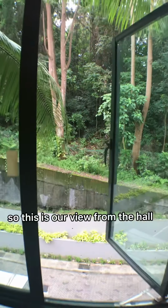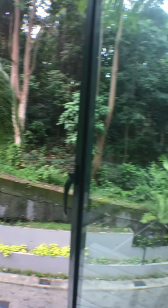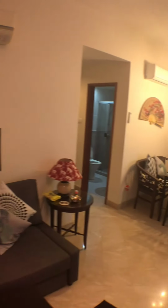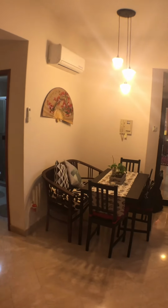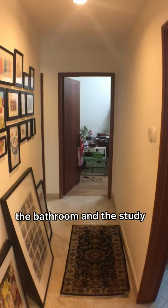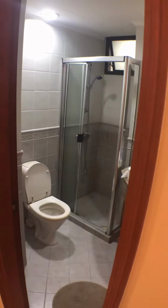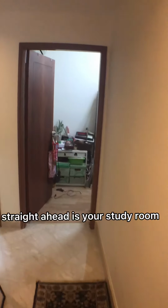So this is our view from the hall, facing the greenery. Dining area. Now we are going to the rooms, the bathroom and the study. This is the bathroom. On our right, straight ahead is your study room.